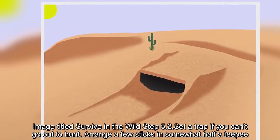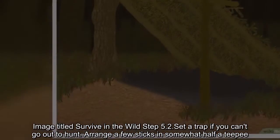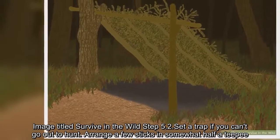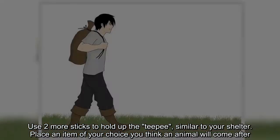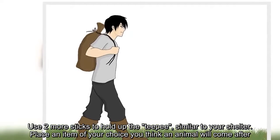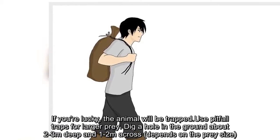Set a trap, if you can't go out to hunt, and arrange a few sticks in somewhat half a teepee. Use 2 more sticks to hold up the teepee, similar to your shelter. Place an item of your choice you think an animal will come after. If you are lucky, the animal will be trapped.